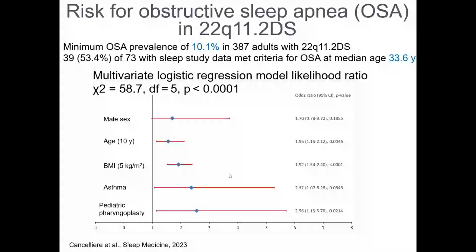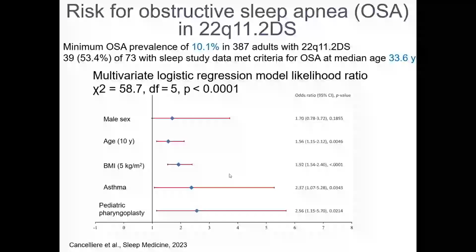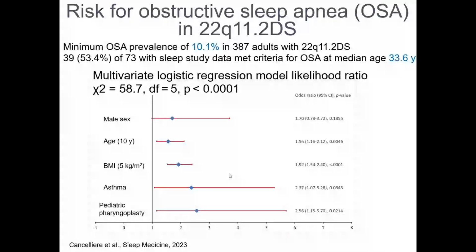We've most recently found, and this is just published by a wonderful medical student who works with me, Sabrina Cancellieri, that the risk for obstructive sleep apnea is also elevated in individuals with a 22q deletion. And again, using a multivariate logistic regression model, within individuals with 22q, those with and without the sleep apnea, what you see is that pediatric pharyngoplasty, so this is like 30 years after they had their palates repaired with a palatal flap, imparts some additional risk on top of the deletion risk.